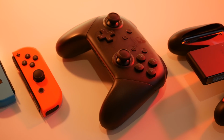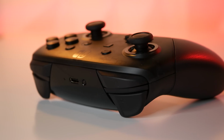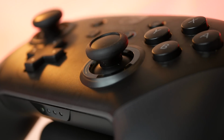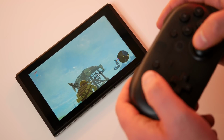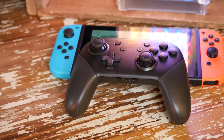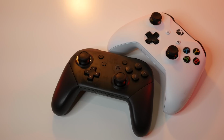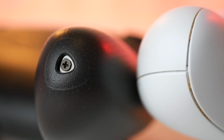So let's talk about the controllers. I definitely, absolutely, without a doubt, prefer using the Pro controller whenever possible. Trust me, there's a reason why Nintendo dubbed it the Pro. It just works better for games like Breath of the Wild. I do wish the Pro controller had some added grip though, like the Xbox One S controller. It almost looks like it does, but it's actually completely smooth.